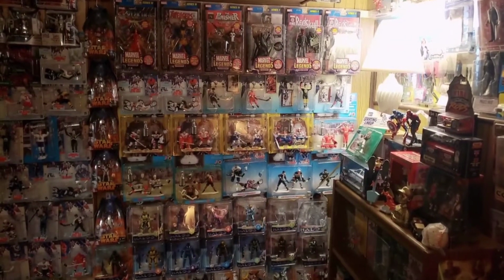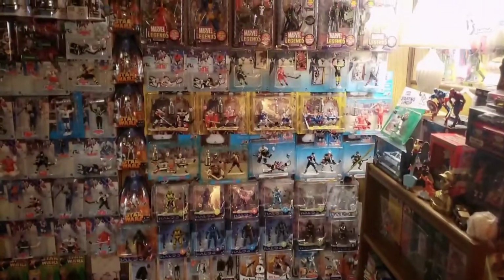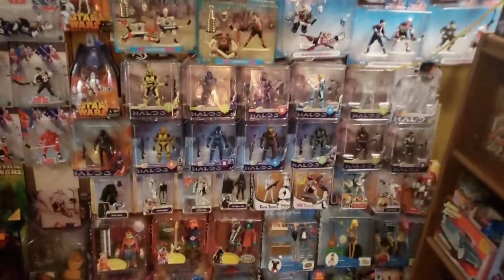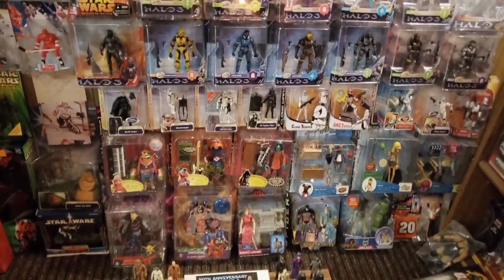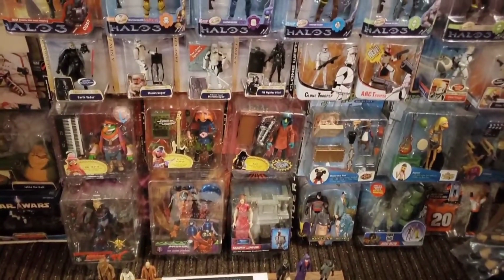Taking us now to this display, a lot of different non-sports figures in this one, but it's mostly Marvel Legends, Star Wars, and Halo figures. And then at the bottom, there's some Muppets figures, Masters of the Universe, and a couple of seemingly random Spider-Man figures as well.